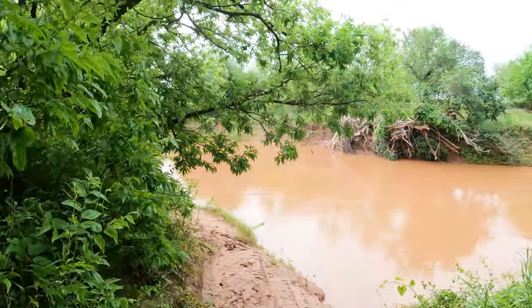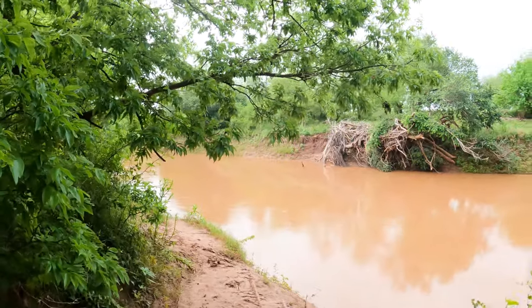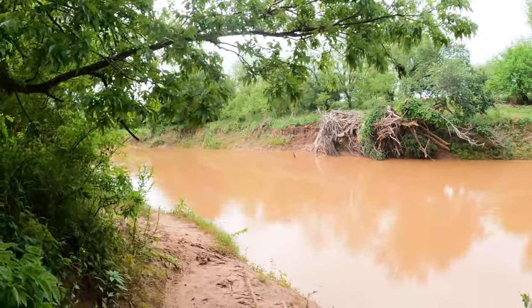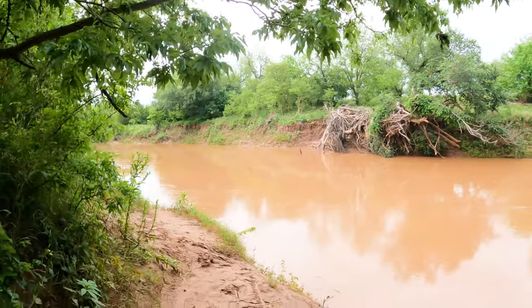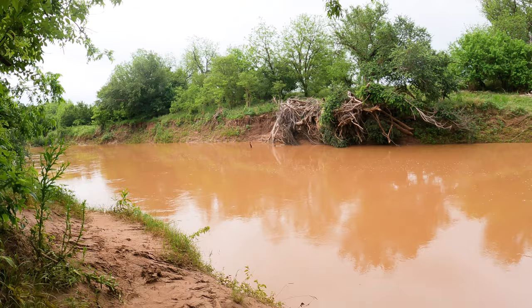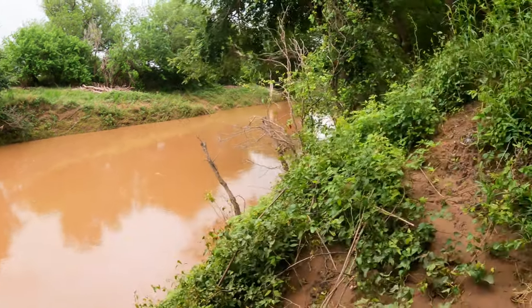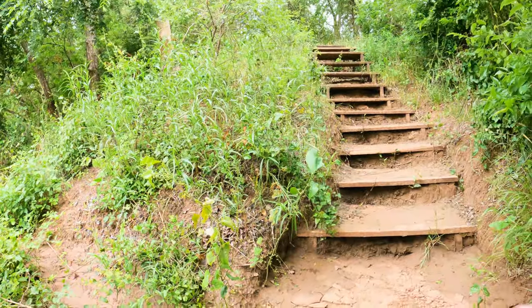You can see that river really gets up. So there you have it. This is really the only place where you can access the water. But you gotta go up and down. All right, let's go see some more stuff.